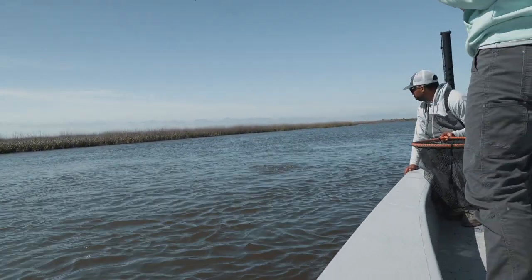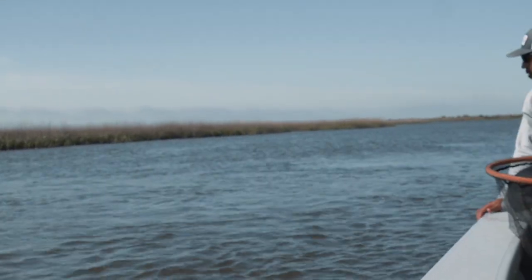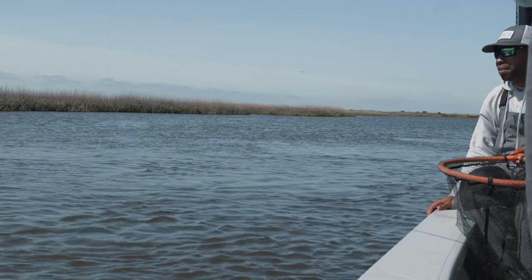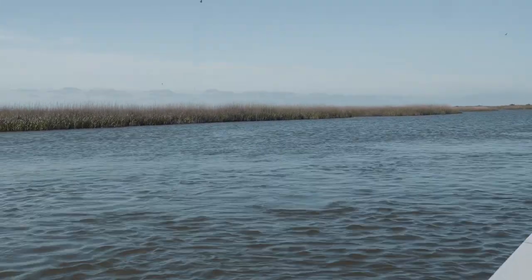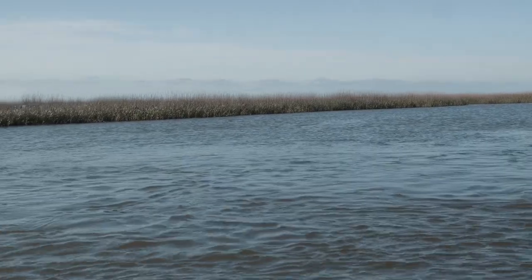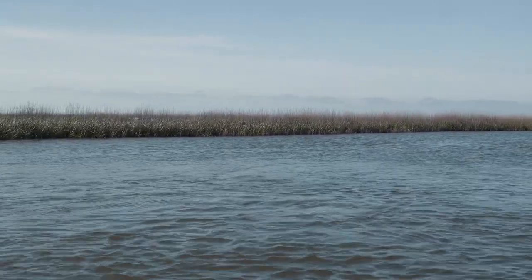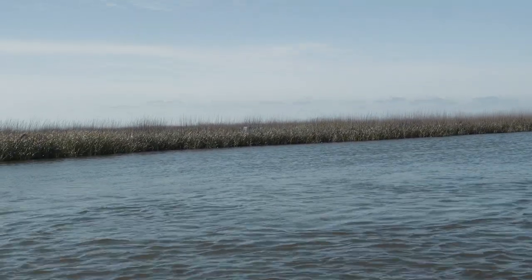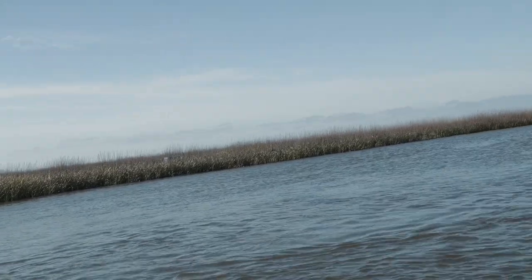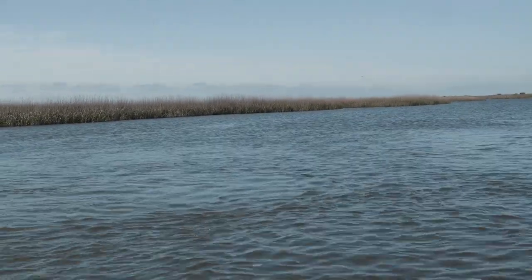So we're sitting on the backside. This water's pushing through here. I just asked Ben, why do you think there'd be more on this backside? And he's like, man, the current's pushing, and they're opportunistic feeders. That bait's coming through and they're sitting on the backside waiting on it. We're just tossing it right here in front of the boat. There they are. Good one. Nice redfish.